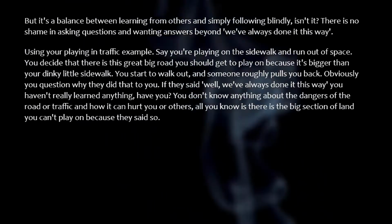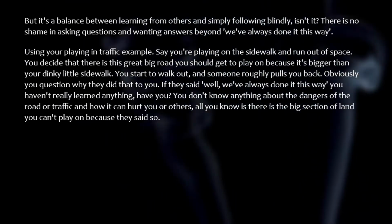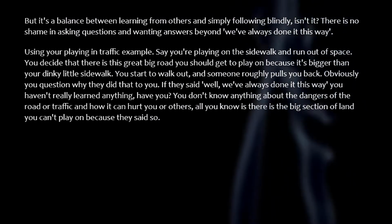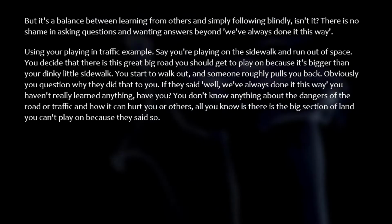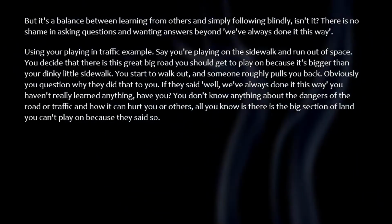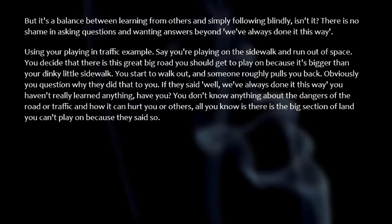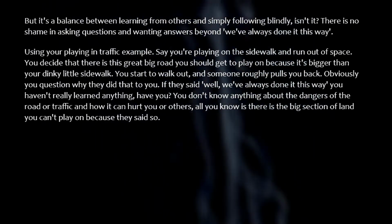Using your playing in traffic example. Say you're playing on the sidewalk and run out of space. You decide that there is this great big road you should get to play on because it's bigger than your dinky little sidewalk. You start to walk out, and someone roughly pulls you back. Obviously you question why they did that to you. If they said, "Well, we've always done it this way," you haven't really learned anything, have you? You don't know anything about the dangers of the road or traffic, and how it can hurt you or others. All you know is there is the big section of land you can't play on because they said so.